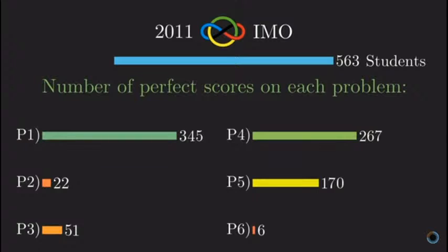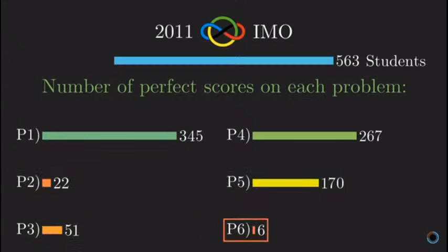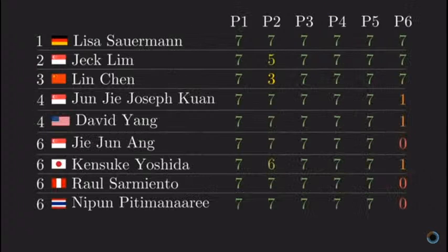Only 22 of them got full marks for question number 2. By contrast, 170 got a perfect score on problem 5, which is supposed to be about the same difficulty, and more than twice as many got a perfect score for problem 3, which is supposed to be harder. Some of you might notice that only 6 students got full points for problem 6 that year, so by some measure that was the hardest problem on the test. In fact, the way I introduced things earlier was a little disingenuous. The full data would suggest that problem 6 was the real clincher.